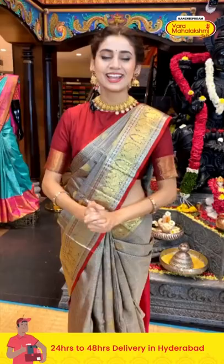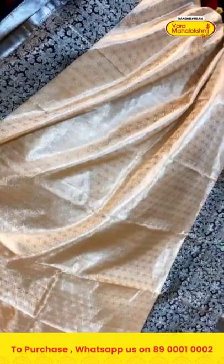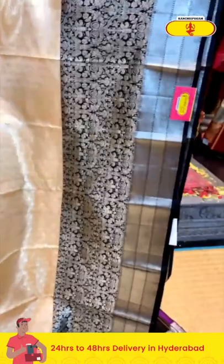This one is in cream color. Cream and black, very beautiful and classic. On the body of this one, we have florals in a geometrical pattern, creating a beautiful star type pattern in silver zari, adding a lovely shine too. Look at the beauty of the sari. The pattern is so geometrical, it's so unique.